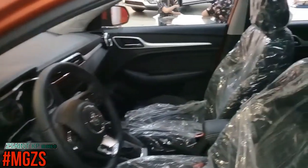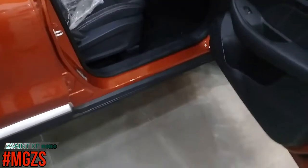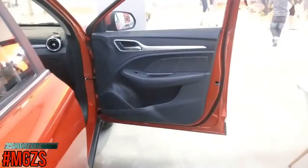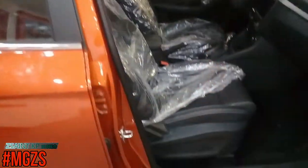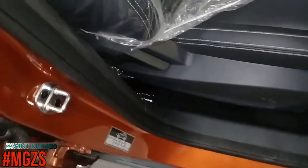The driver's seat of this MG ZS gets fully manual adjustments with your seat back, height, and sliding position controls. You have the same set of adjustments as found on the driver's side. However, it loses out on the height adjustment.